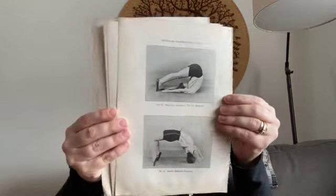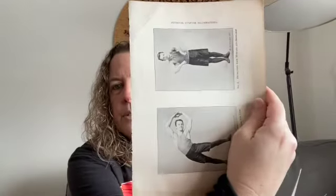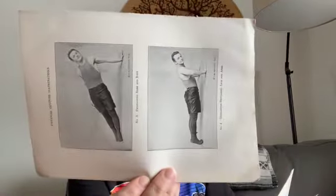Anyway, here are some pages that were water damaged. You can see the water damage at the side, but it's basically a really old picture of different types of exercises to do. You can tell from their clothing how old it is.